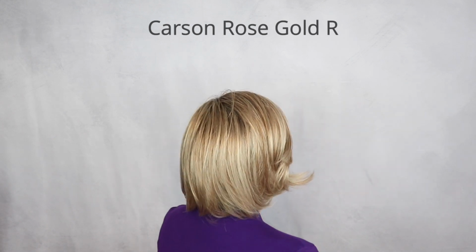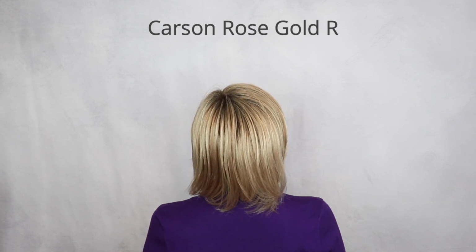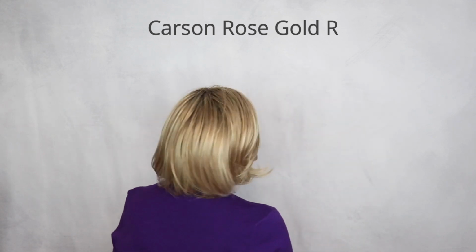Renea Paris Carson in Rose Gold R. This is a fairly new release for Renea Paris. It has a lace front. I always like to let you see that. I really like how this just has a little bit of a wave here, a longer front, which gives it that versatility to pull back. You can style this in different ways. Really nice new release from Renea Paris.